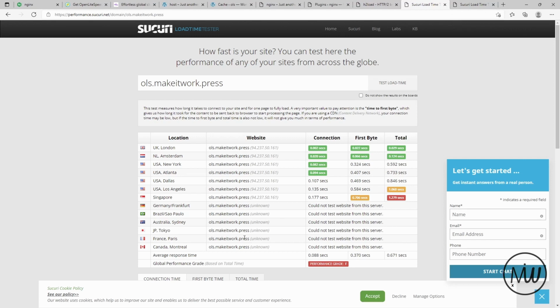So there we are. We couldn't test from every location. Sometimes that happens with the load time tester. Nevertheless, with OpenLiteSpeed, we have a very nice first byte time of just 22 milliseconds, and also a neat average response time of 370 milliseconds for the time to first byte, and I think this is a pretty good score.